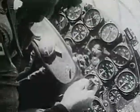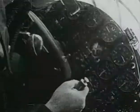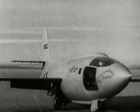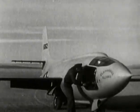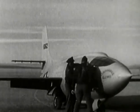As the speed increased, the Mach meter needle passed 0.98, then suddenly jumped off scale, signifying supersonic flight. Captain Yeager had become the first person to break through the sound barrier, piloting the XS-1 to Mach 1.06.